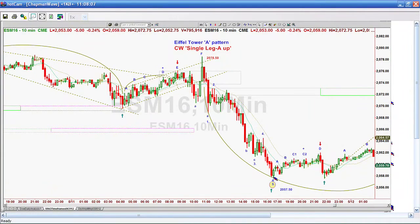And then it gave, for me at least in my technique, both a trough D and a Fibonacci wave 5 low. And that came in right there at 2057.50, around 4 o'clock. Was that yesterday? Yeah, just after the close. So now what we're looking at is there was a bounce, went to peak A, peak C, peak D, pulls back, makes a higher low, and then it starts this huge move.